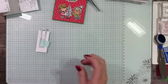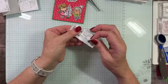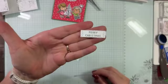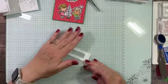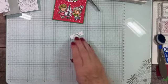Get rid of these because we don't need those for the moment. And then when we pull this off, we have shortened our tag from this to this, which makes your labels a lot more versatile.